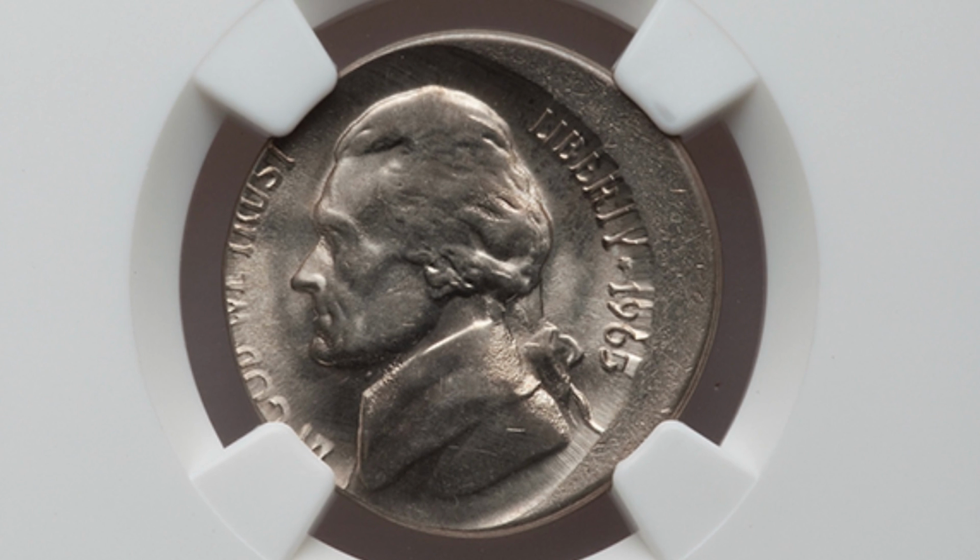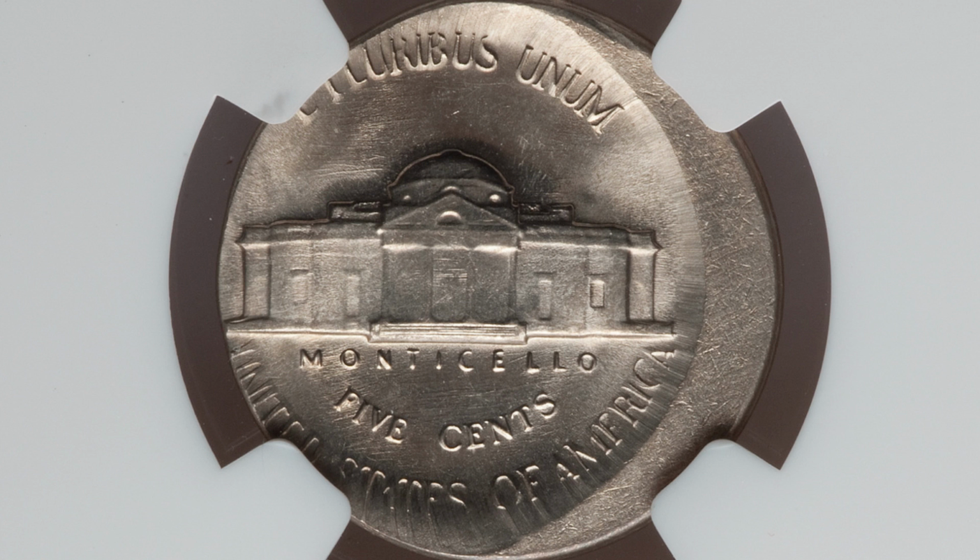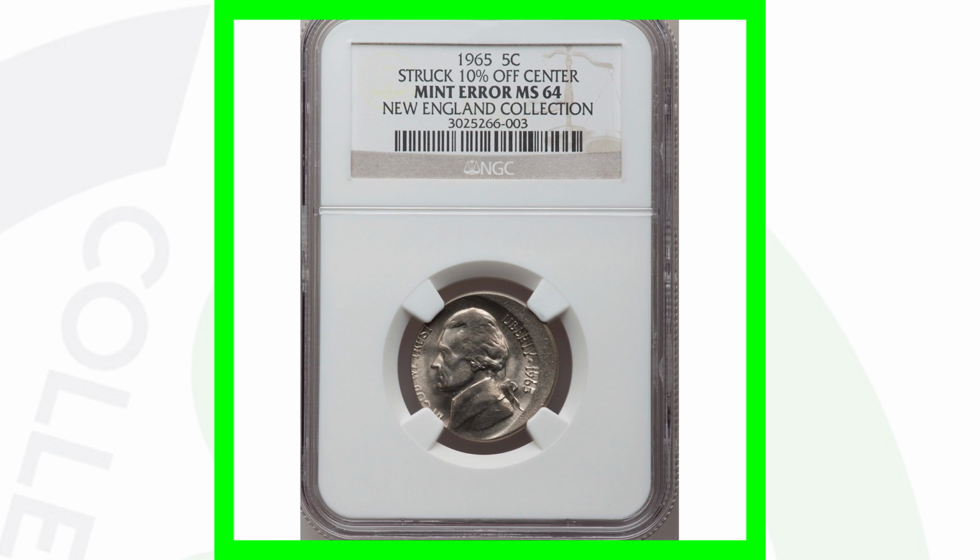Now here's a 1965 nickel that was struck off center. You can look for off centers on all kinds of different coins. This coin was only struck 10% off center. They could be struck way more off center than this. Graded by NGC at a Mint State 64. This coin sold for $65.